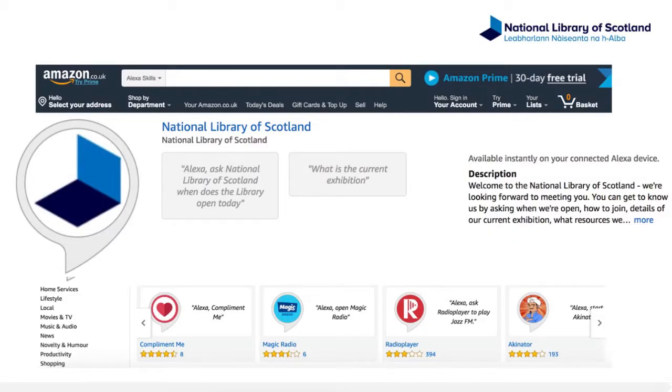So my literature search, as you could call it, let's search for skills within Alexa. In the same way as you can install apps on your mobile phone, you can install skills on your voice assistant. You search for library and you get things like Harry Potter skills, ambient library sounds, and so forth. But there aren't really any libraries using these yet. So we've set up a trial with the National Library of Scotland to do this.